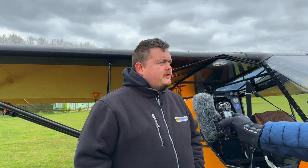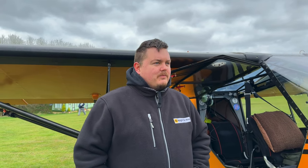And what engine does it have? So it's got a Rotax 912UL, which is the 80 horsepower. Yeah, and it's got a 72-inch Warp Drive prop, ground adjustable. Do you think that's enough power for it? I mean, does it seem to climb nicely for you? Are you happy with the cruise speed?